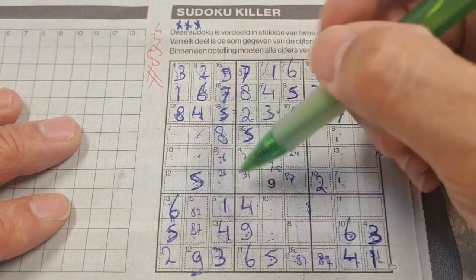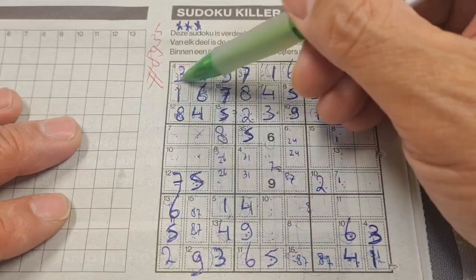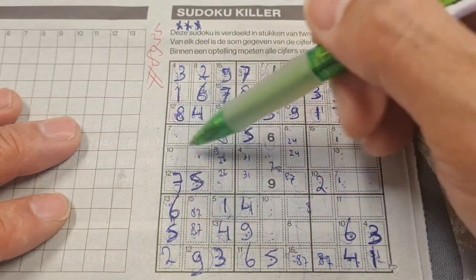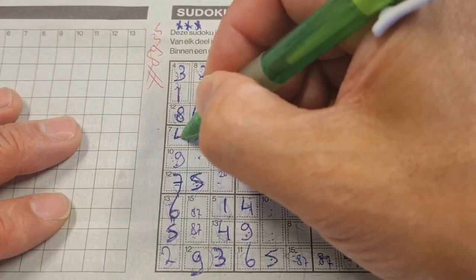In the box of 12, combination will be 5 plus 7. So 2 numbers left now in this column. For numbers 1, the 2, the 3, 4 is missing. The 5, the 6, the 7, the 8, 9 is missing. 4 and a 9. Well, I cannot place the 9 in the box of 7, of course. So the 9 should be here and the 4 goes there.